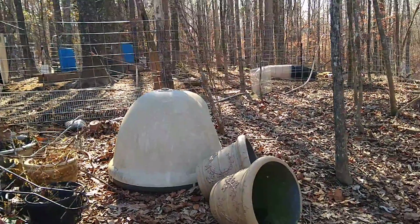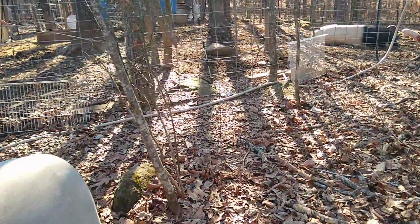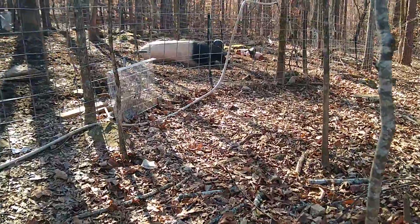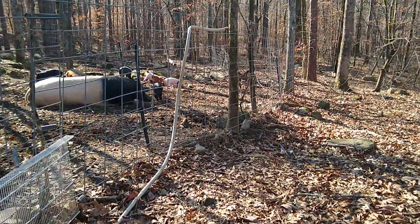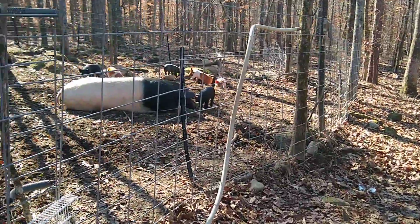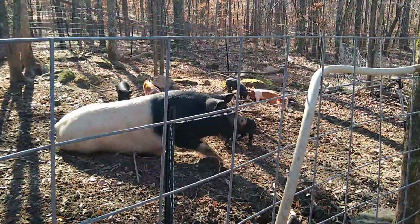So we're going to try to avoid that this year by teaching them to respect the hot electric fence. And so on this beautiful day, we'll just see if we can sneak up and get a little closer look at these glorious little creatures. I love them so much. I will always have pigs on my farm.